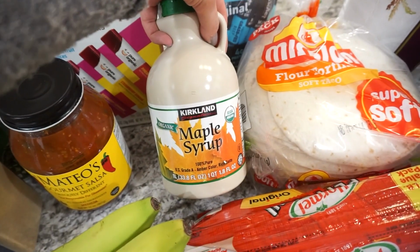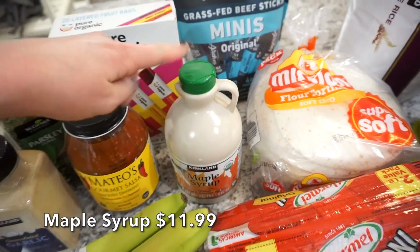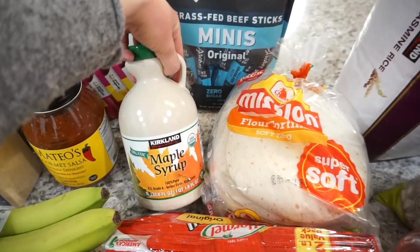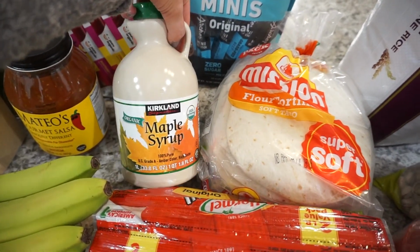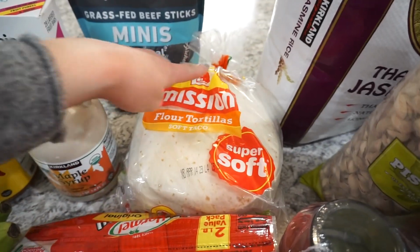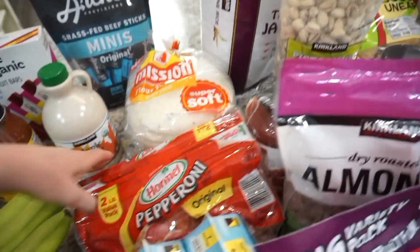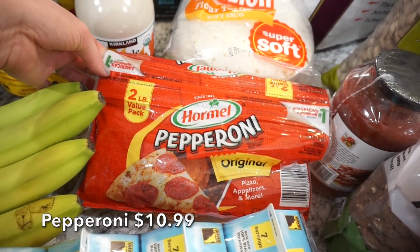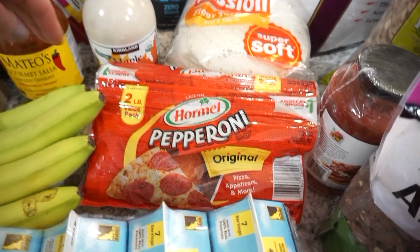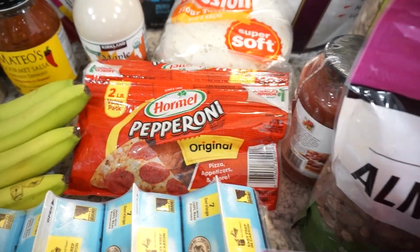I have not tried the maple syrup from Costco yet because I was using some up that we already had, but I'm excited to try this. It is also organic, which is a really good price for this. If you are looking for maple syrup, this is a very, very good price for that. Got some flour tortillas, again, very affordable. I grabbed this last month and we went through a lot of pepperoni. We do a lot of pizzas. We use it for just random things, even sometimes in sandwiches. My kids like it, so got some more pepperoni.